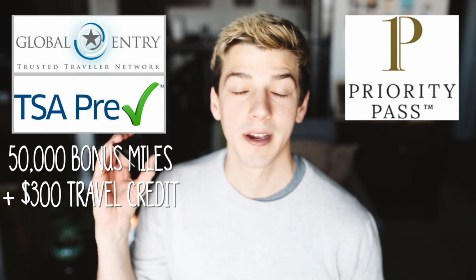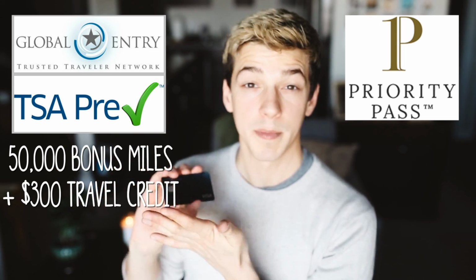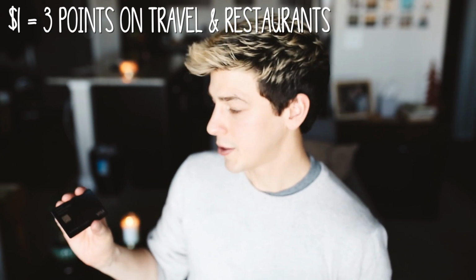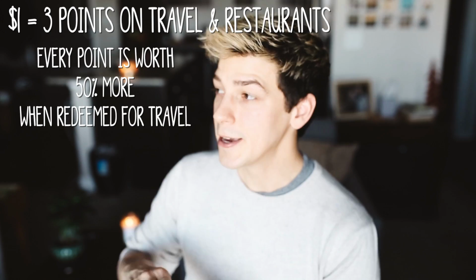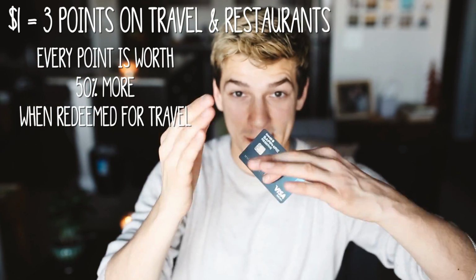But the biggest benefit with the Chase Sapphire Reserve aren't all of its perks. It's actually the way that the points can be used. You earn 3 points on every dollar spent on travel or food. Now when you're redeeming miles from the Chase Sapphire Reserve account, each of those miles is worth 1.5 times as much as it actually is listed at.